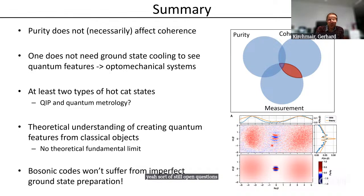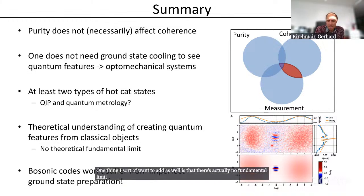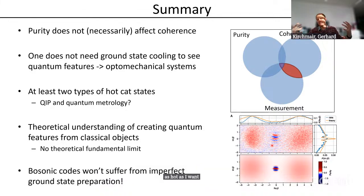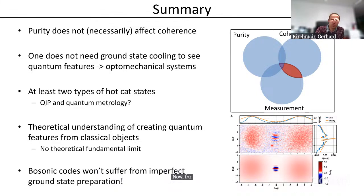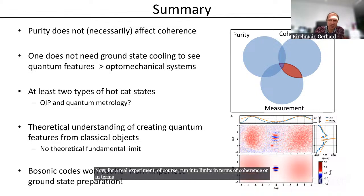One thing I want to add as well is that there's actually no fundamental limit, meaning I can make this cat as hot as I want. As long as I can displace them far enough in phase space, I can always create this quantum superposition. Now, for a real experiment, I of course run into limits in terms of coherence or in terms of higher order effects in my system. But just from a pure theoretical perspective, there's no limitation on how hot the system can be.